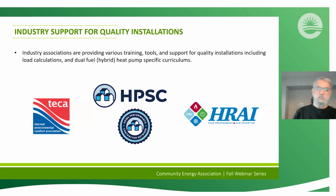So these are the organizations. I think each home performance stakeholder council, contractor network was already mentioned. Stakeholder council was already mentioned. HRAI, all of them, they all provide some sort of training. And I think when it comes to heat loss, TECA developed their own. And TECA went through the whole process of getting it qualified by Canadian Standards Association, HVAC Designers of Canada. So their program works. It's the most accessible, simple.